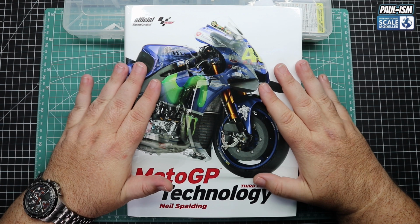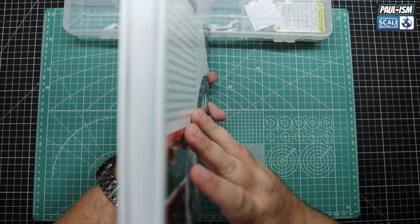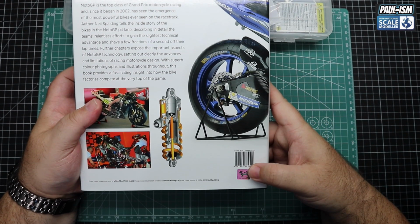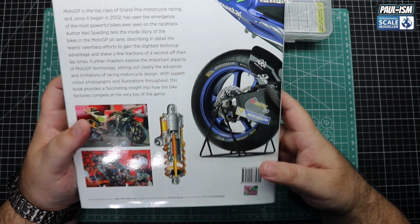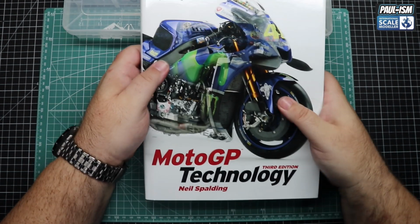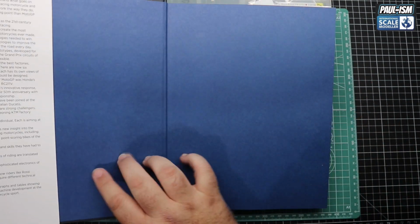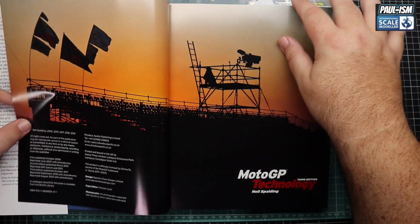So it is an officially licensed MotoGP product as well. It's a big book for £40. It's a 300-page book. It isn't small at all. As you can see, they've got the official MotoGP hologram sticker on the back, and it's a good, hefty book. So, whilst £40 might seem expensive, there is quite a lot to it. It's hardback as well, with a protective dust cover.